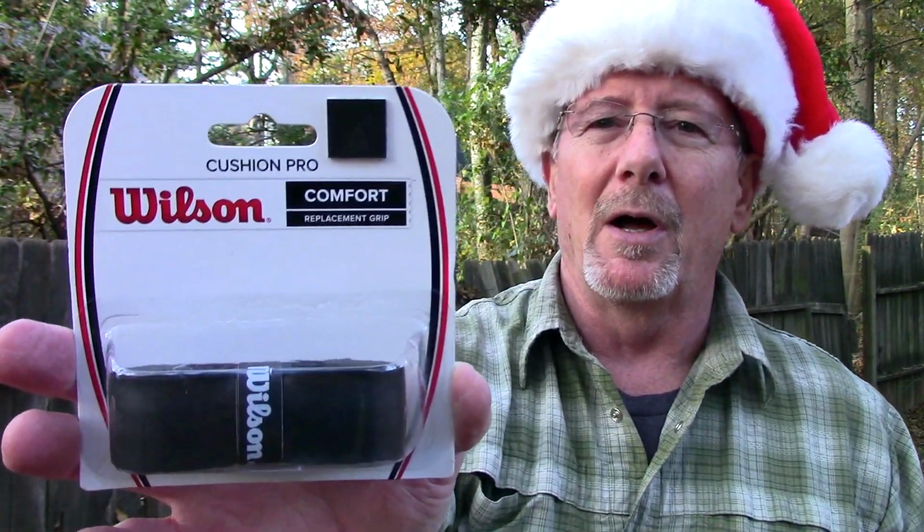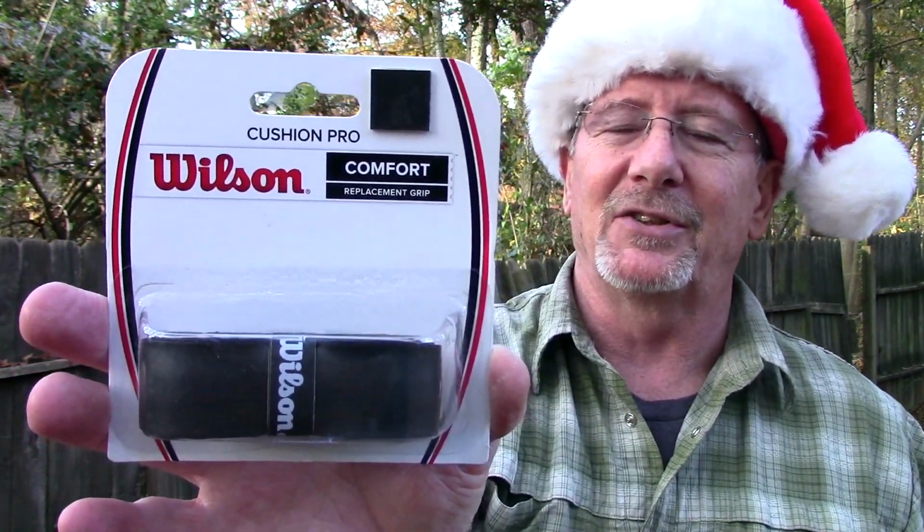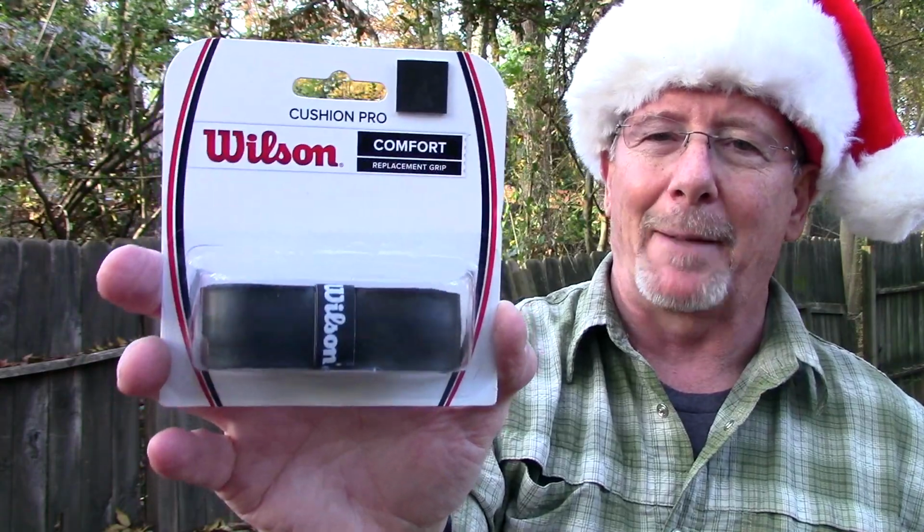Next item is something you might think is a little strange to be on here, but this is something I've used several times, and it is the Wilson tennis racket wrap. Say that fast three times. And what this is good for is wrapping knife handles, axe handles, something like that, just where you really want to get a little grip. I wouldn't wrap an axe handle in it probably, to be honest with you, because I like my hand to slide, but maybe on the butt end of it.